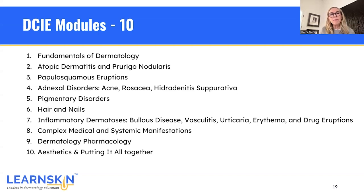So let's look at the modules. Fundamentals of dermatology is where we're going to start off. Next, we're going to move into atopic dermatitis and talk about things such as prurigo nodularis. Third, papulosquamous eruption. 4, adnexal disorders, including acne, rosacea, hidradenitis suppurativa. 5, pigmentary disorders. 6, hair and nails.